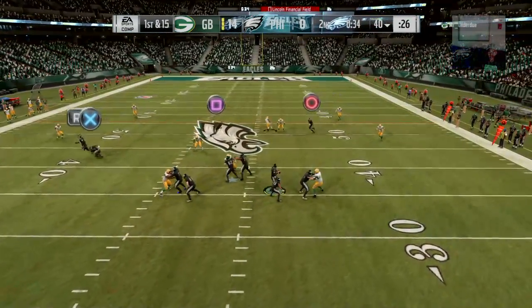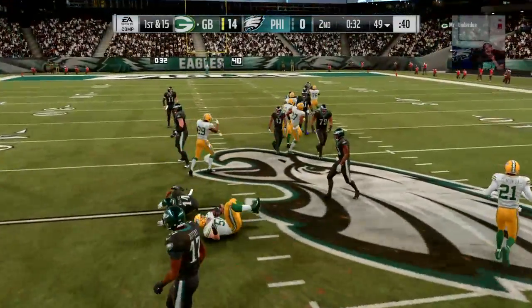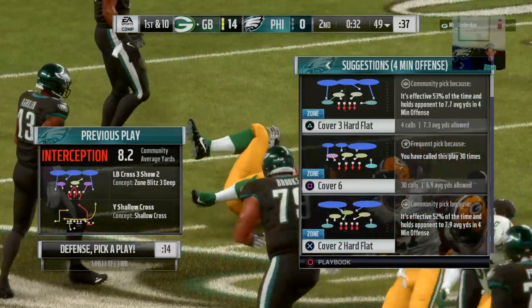From the gun, it's Wentz. He said underneath. He lurked underneath, man. That's my fault. And they get the football. He's lurking underneath that oversized thing.